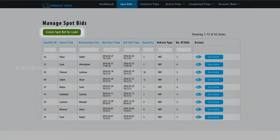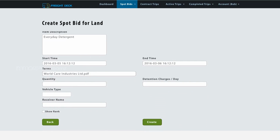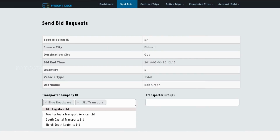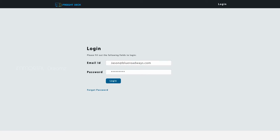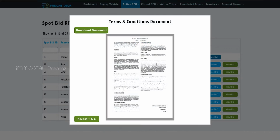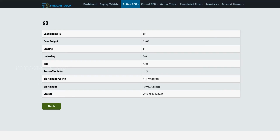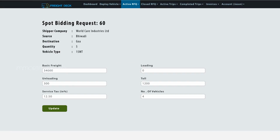He creates a spot bid by specifying the lane, type of vehicle, and so on. He can then select the most suitable transporters from whom he would like to receive quotes. Jason Smith is a manager at Blue Roadways, one of the transporters who has received a spot bid requirement notification from Bob. He goes into his active RFQs to fill in his quotation. He can see his rank and has the option to improve his quote to improve his chances of getting Bob's business.